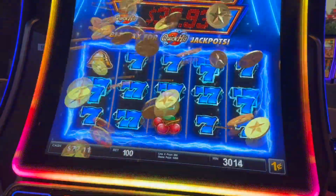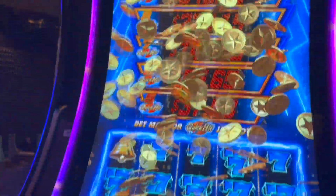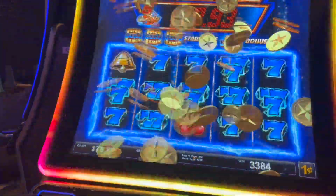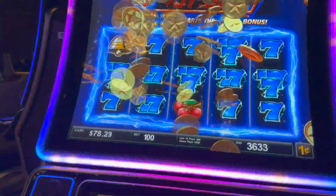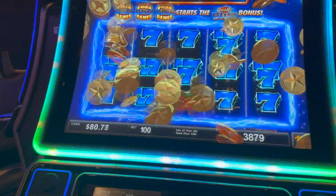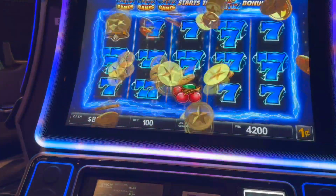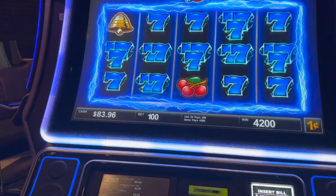I think we got $42 off of this, and we'll definitely take that. That's a nice hit. It's a lot of sevens right there. Usually these sevens of the world are the C blockers, if you know what I mean. But in this case, it turned out well. So let's move on. $142. We're almost back to where we started.